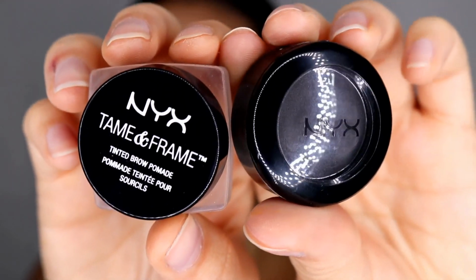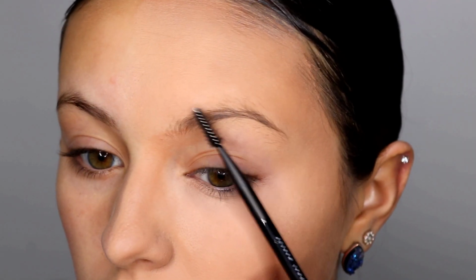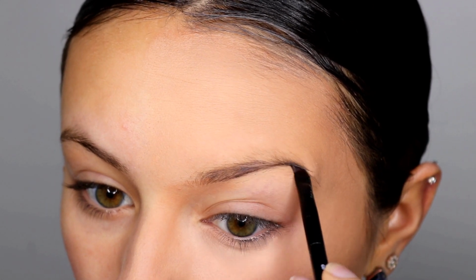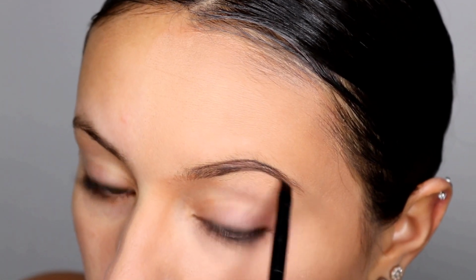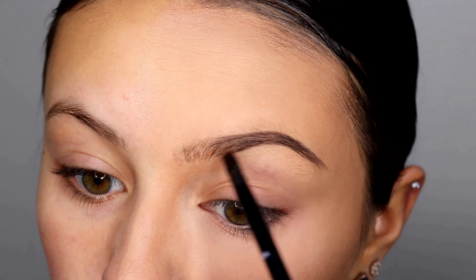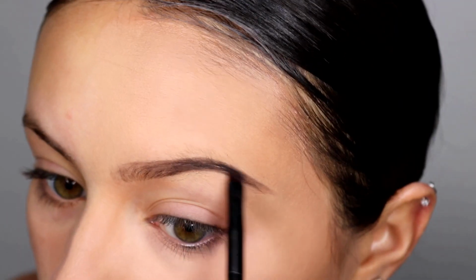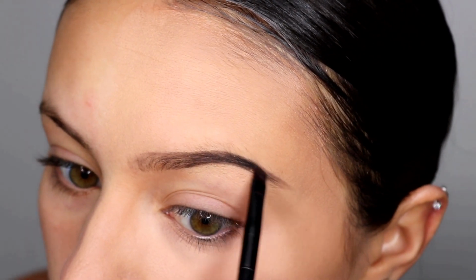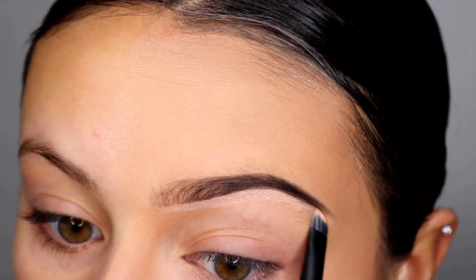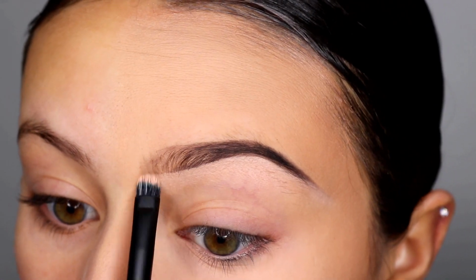And then for brows, I'm using the Tame & Frame in Espresso and a really thin angled brush to start under my brow and then going throughout the rest of the brow and creating really tiny hair strokes at the front end of it. I'm darkening it to create a very dramatic brow with some black eyeshadow. And then to clean up underneath, I use the NYX HD concealer and then bring that downward.